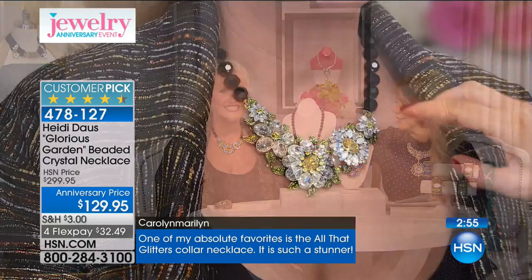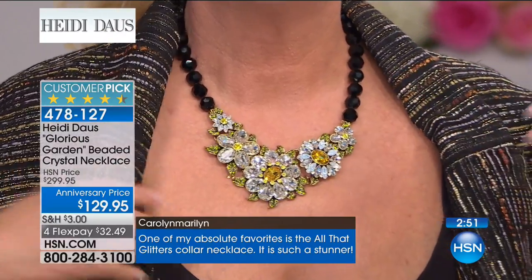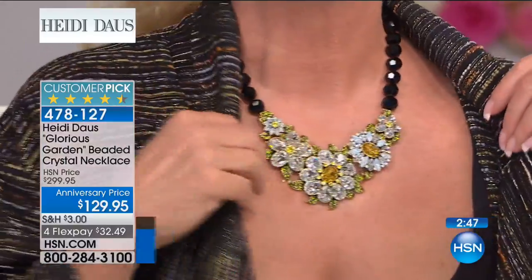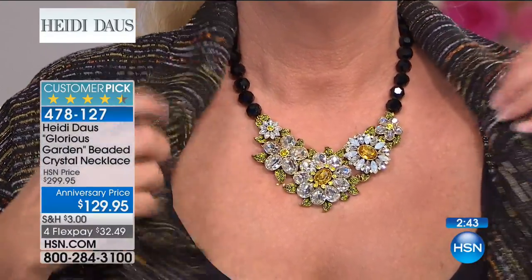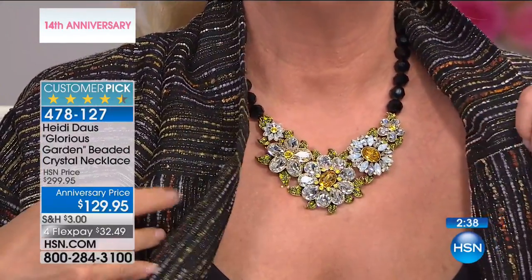This has the black jet, but here the key is those massive florals. I mean, you aren't just getting florals. They're massive. And this goes from 17 to 20 and a half. How fun is this? The drop itself is 3¼ inches by 4¾.